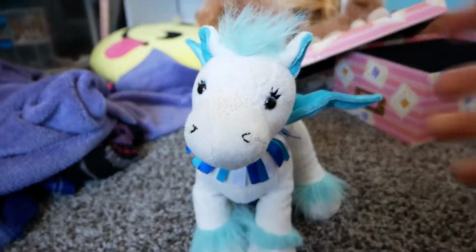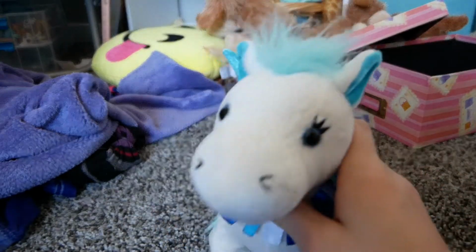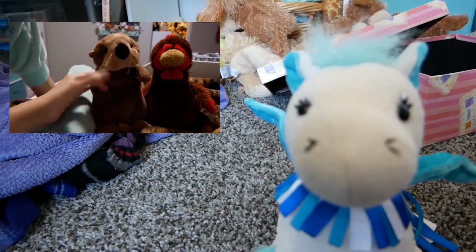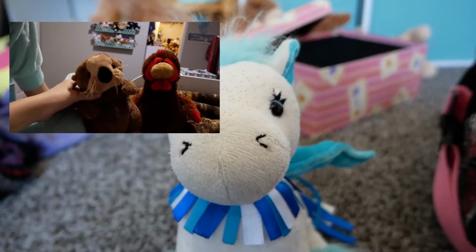And I'm here with, probably as you discovered by the title, a thrift store haul! And I'll insert footage right there of another store haul which I forgot to upload. It's just a Webkinz sea otter and rooster. Oh gosh, I took a picture. I hate it when that happens.